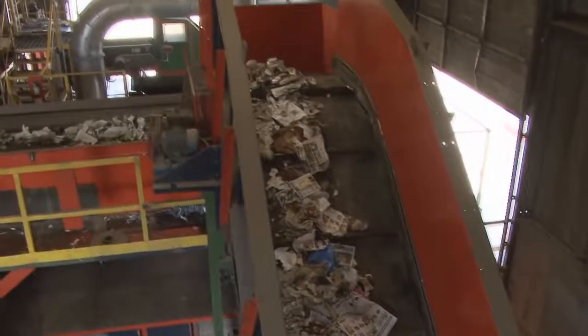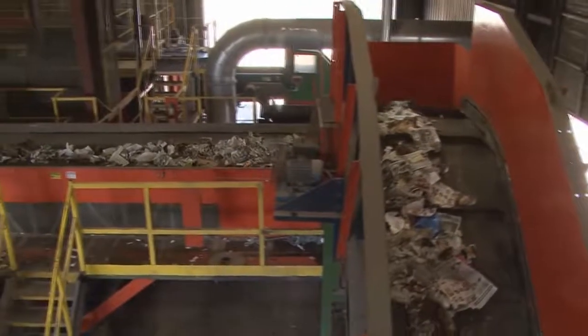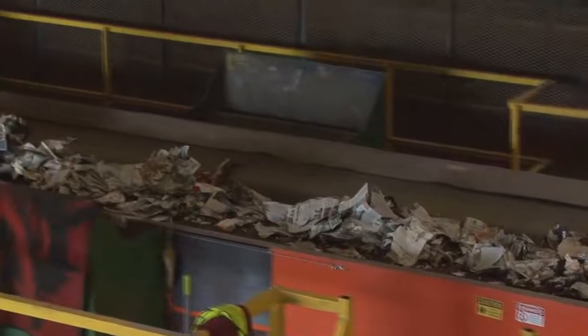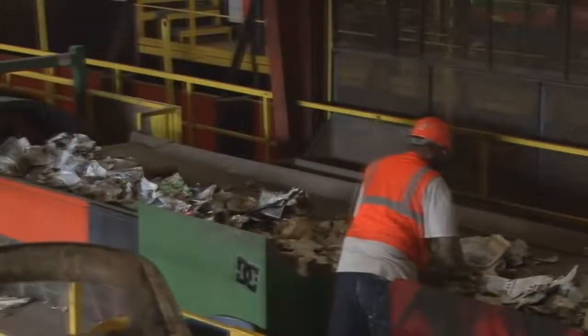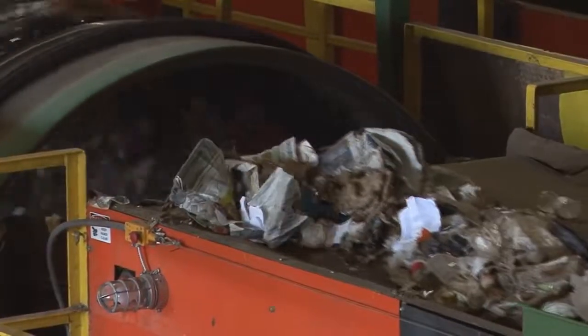The now combed material moves up a conveyor belt to a secondary pre-sort line. On the second pre-sort line, materials are once again looked over for any non-recyclables as well as anything that might damage the machine, such as garden hoses or electric cords. From here, it enters the trommel. The trommel serves several purposes, including breaking up any large material or bags that have made it this far in the process. And more importantly, this is where smaller fine material and organics are separated from the batch.